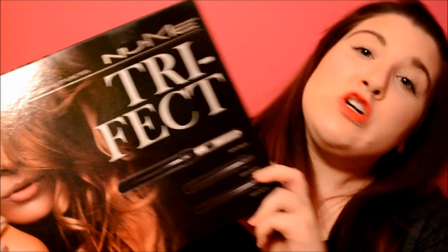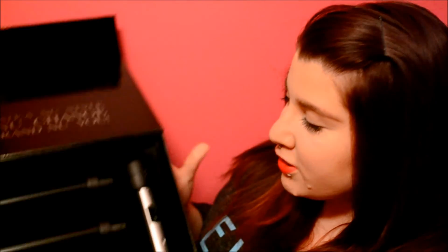Last but not least is my NuMe Tri-Fect. I was watching Albella, also known as Megan, her Best of Beauty 2013, and she mentioned this, and I was super excited because I want to start curling my hair, and I don't have a wand. So this also comes with three barrels. This is what it looks like.